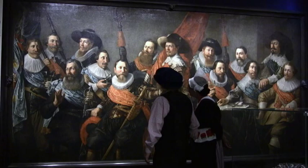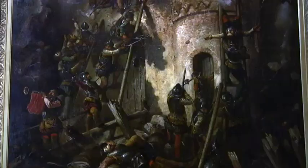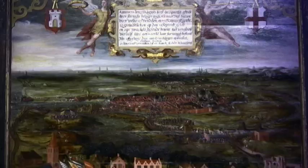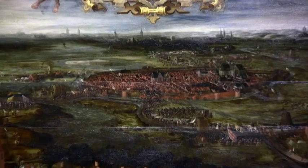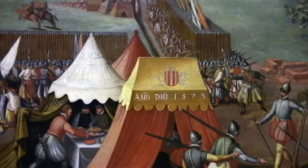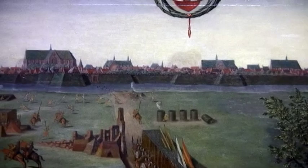In 1573, Alkmaar was besieged by the Spanish. Here is a 1603 depiction of the belegering van Alkmaar. Here is an earlier painting of the same theme, painted in 1580 by Pieter Andriaans Clout. Hendrik Vroom painted this view of Alkmaar in 1638.